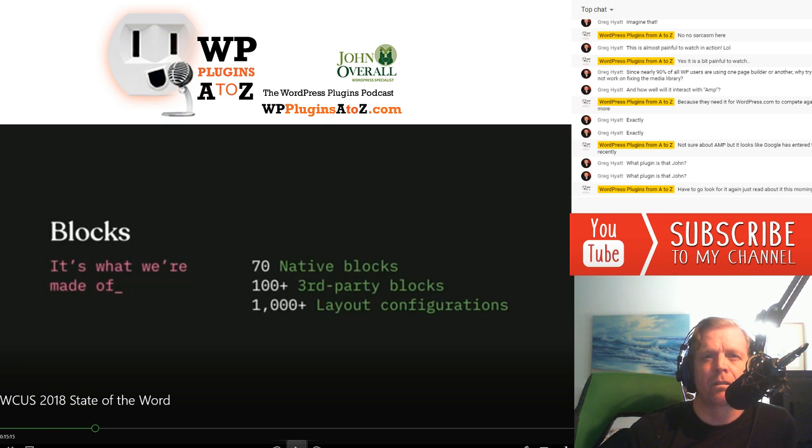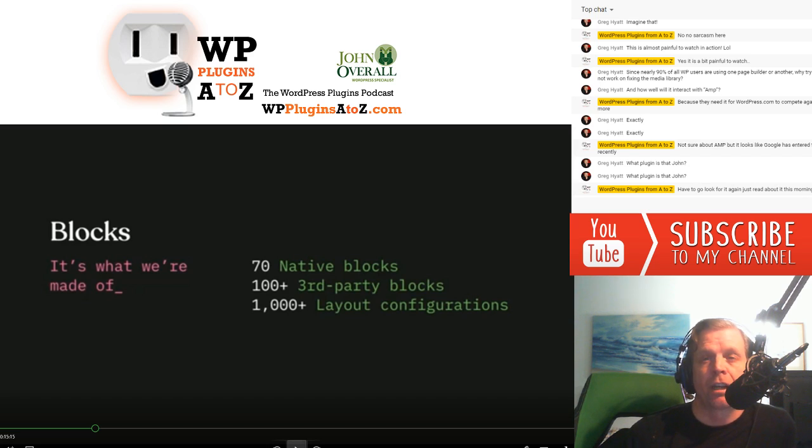So we're going to stop for a moment here and talk about all these blocks. Blocks are going to be a very important thing. You'll hear more about them later in the State of the Word and in the question and answer segment, and about what's going to happen with blocks. There are more than 100 third-party blocks. Companies are popping up, much like theme companies and plugin companies. Block companies are popping up, creating custom blocks for Gutenberg. This is going to be interesting in how it's going to affect the WordPress market.